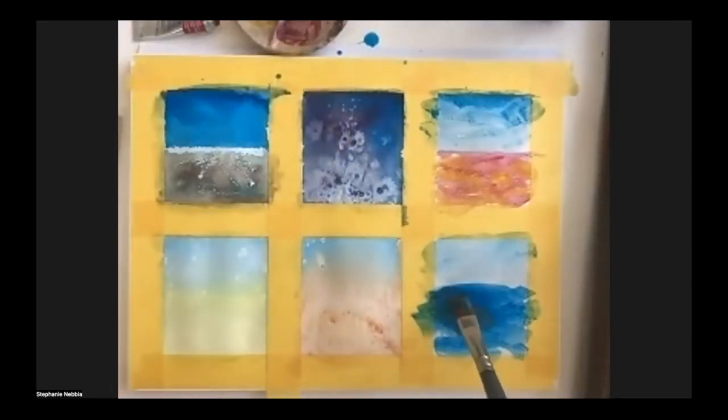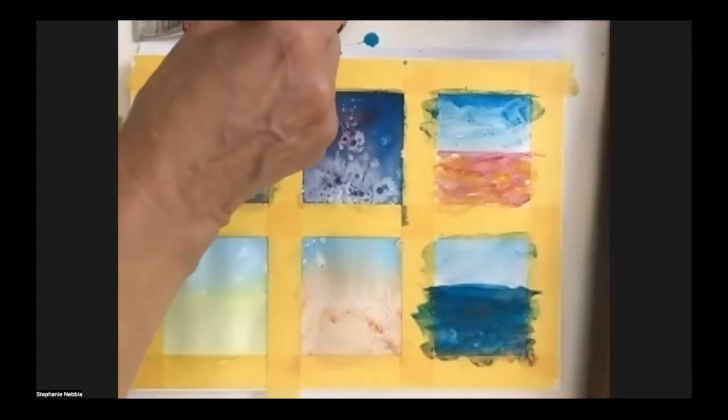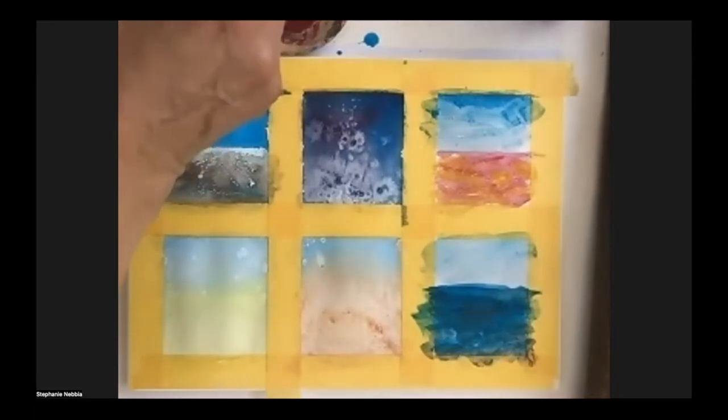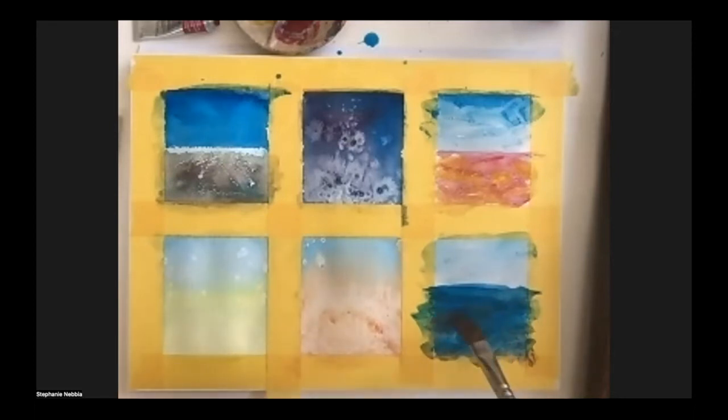And add some really nice sort of grayer tones to my study. Now that's still quite blue, so I'm going to add some more red and yellow. And don't worry if it isn't quite doing what you hoped it would do. You can work back into these, and I'll demonstrate that in a moment.